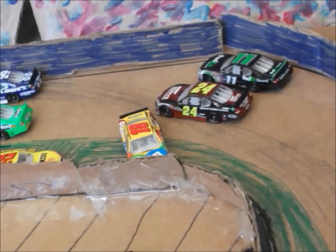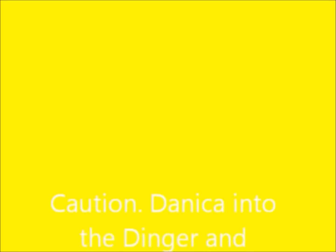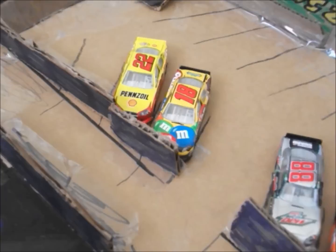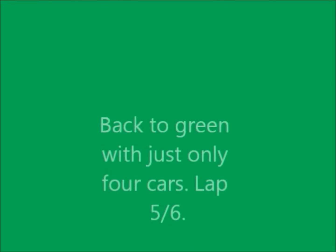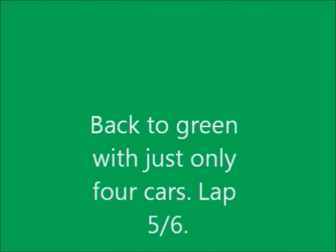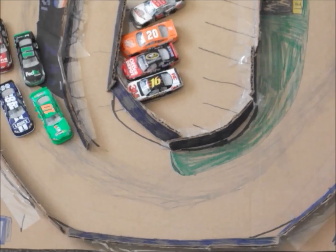And caution! Allmendinger and Kyle Busch. Caution, Danica into the wall and Gordon into Rowdy. You can go back and pause the video to see what really happened. Back to green with just four cars left. Lap five or six, a green-white-checkered finish. Who goes? Green-white-checkered.